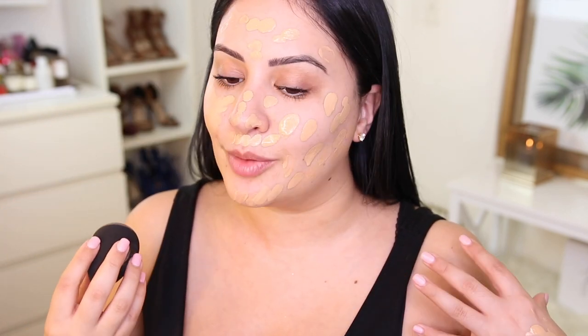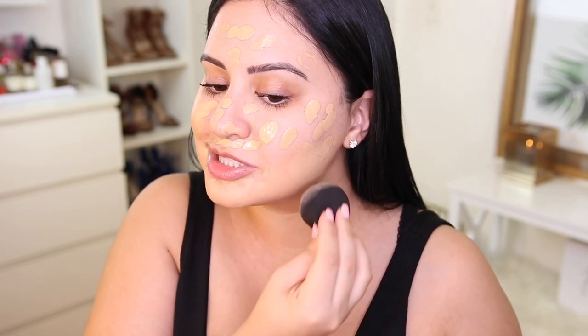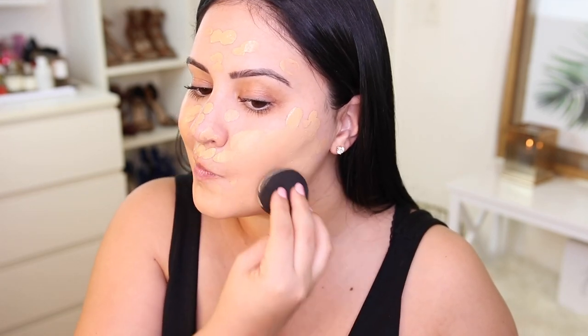And my face is lighter than my body. It's not because I tan, but because I do a lot of peels, and so the tan that I had from the summer is still on my body. But on my skin, I do peels and masks and, you know, all that good stuff. All that skincare stuff. So I'm gonna blend this in.